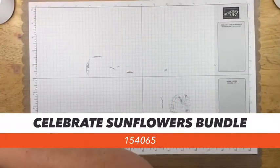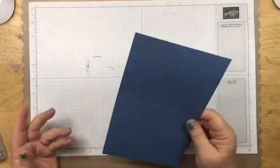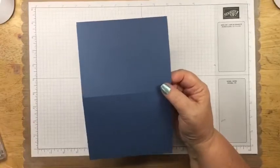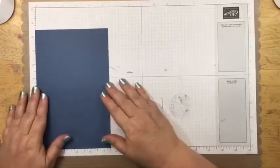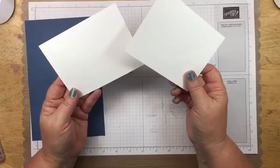So the first one that we're going to be doing is, remember I told you guys I'm going to start doing some simple stamping. So the first one that we're going to do is going to be a simple stamping card. And I'm using the Misty Moonlight, 5.5 by 8.5, scored at 4 1/4. And then you need 2 4 by 5 1/4 Whisper White pieces.